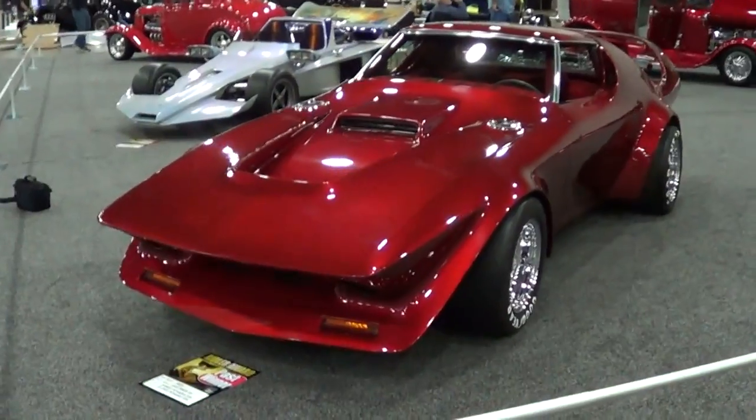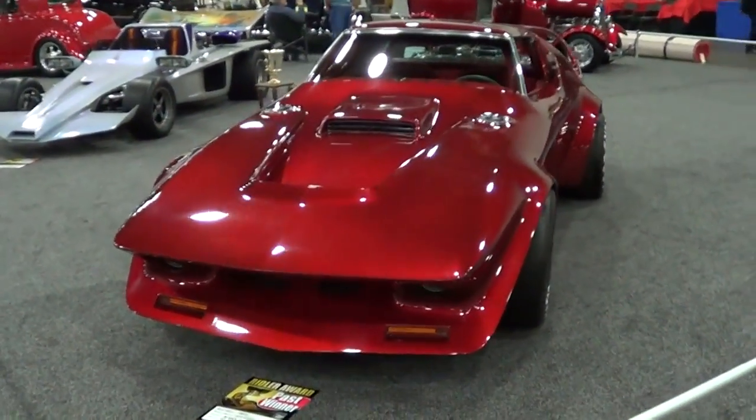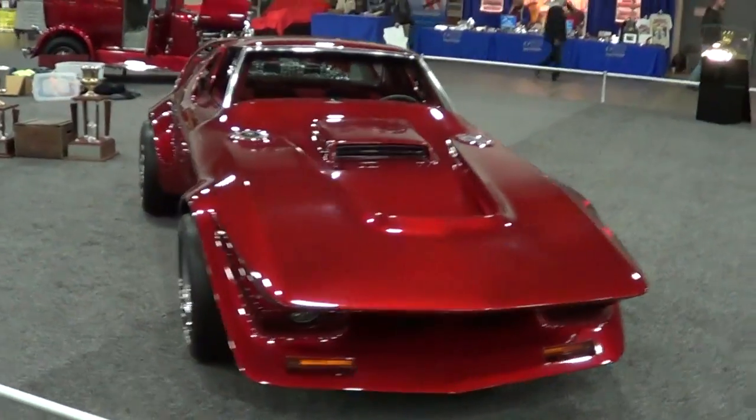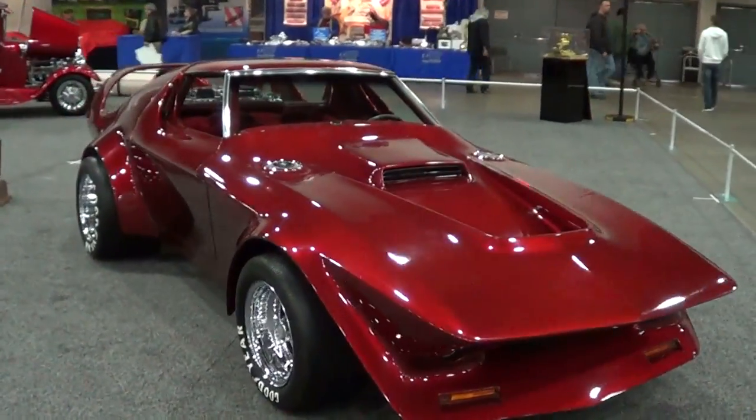So there you go, '68 Corvette, '72 Ridler winner, Scorpion. I can't wait to hear the feedback on that one.